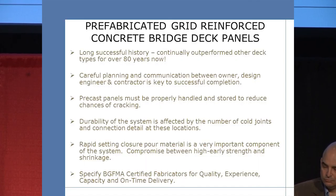So grid decks have been out there for a long time. As we're chasing this 100-year bridge, we have technology that has actually shown that it can last getting close to that. I mean, we've got grid decks that have been in there for 85 years. We want to make sure that there's good communication between the contractor, the fabricator, the owner, and the designer as well, to make sure that we're all trying to achieve the same outcome.